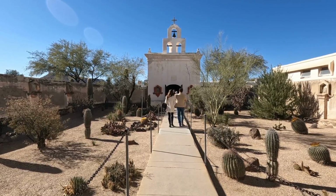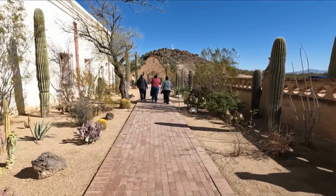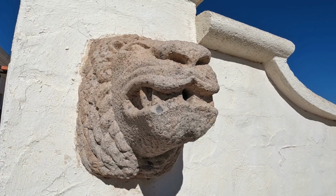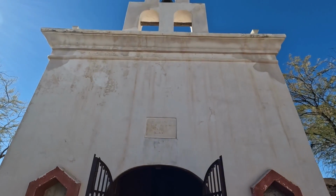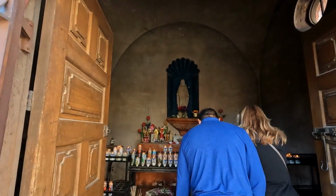Step outside the main church and the grounds of the mission are equally impressive. Characterized by colonial Spanish architecture amidst a solemn desert landscape filled with tombs and other memorials to priests and notable people throughout the mission's centuries-old history.